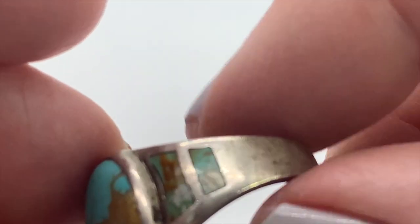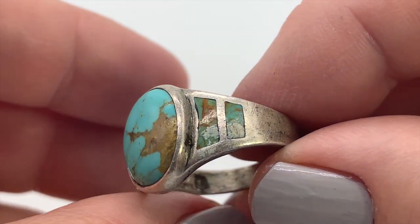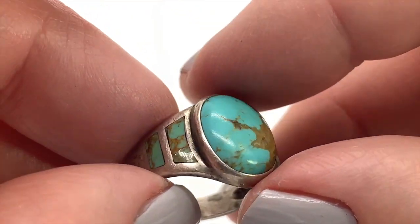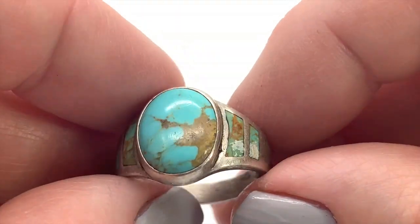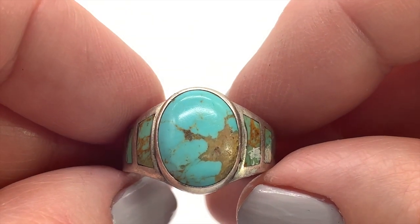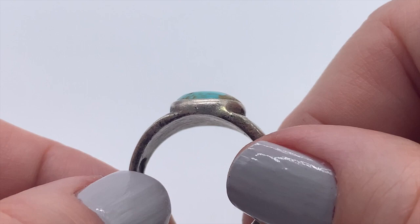Okay. So there is a little bit of kind of schmutzy stuff right there that I have to get off. That's not glue or anything like that. I just have to clean that. There was a little bit of that on the inside too, which I already took care of. But I think that's really a beautiful ring. This is likely a man's ring, but I would wear this. I love this. And for $5 and change, not bad, right?